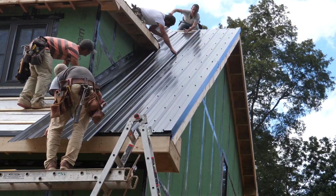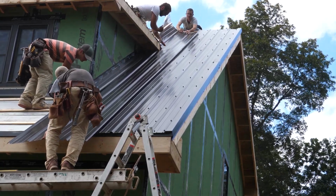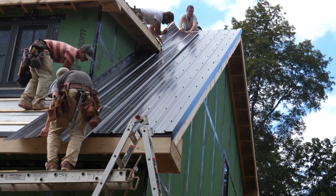That's a tricky piece right there. Had to go up and around that fascia board. That's tricky.